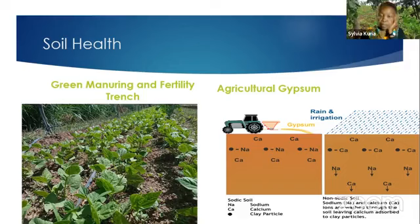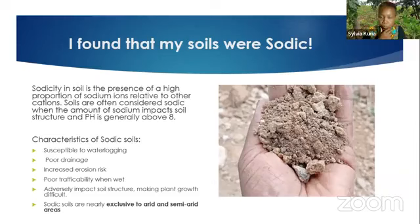And I think, as I said here in the previous slide, Ratemo, sorry, just go back one slide. You'll find that sodic soils are nearly exclusive to arid and semi-arid lands. So before you plant onions, which is a very high value crop that is going to cost you quite a bit, I recommend that you go for a soil test.